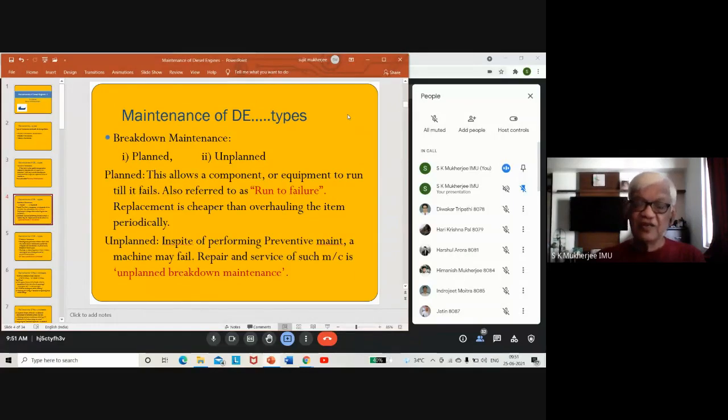It is not. So it is best to have that fan running till it breaks down or gives up problems. Then when you take it down, you find it is beyond use, you simply throw it out and get a new fan. It is definitely much cheaper to replace that fan than to periodically overhaul it. All right. Because a fan, if you see, lasts 10, 15, 20 years. I have a fan which is lasting more than 36 years. And there's no problem. It's excellent, running fine. I've never greased it, never done anything, but it's running. So I have saved so much money in routine maintenance expenditures. So that is why planned breakdown maintenance means you let it run till it breaks down.